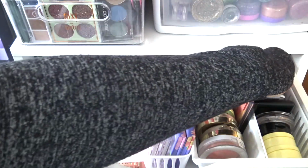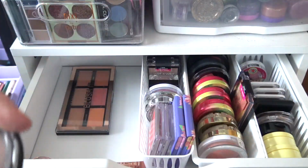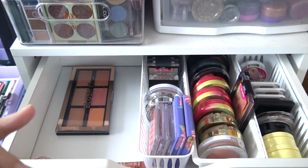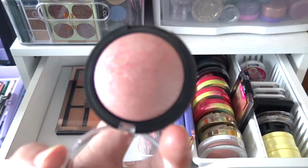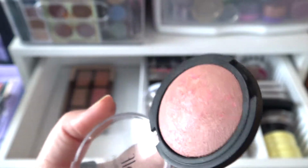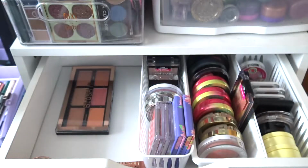I have 2 of these e.l.f. baked blushes. These are really more like blush toppers. I keep all of my blush toppers with my blush. So this one doesn't have a sticker anymore, so I don't know what the name of this one is. That is what it looks like. And then this one is in Peachy Cheeky.